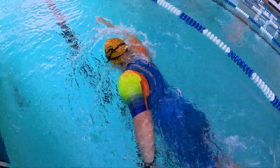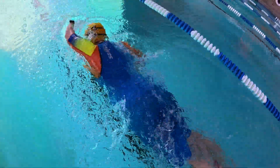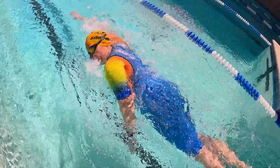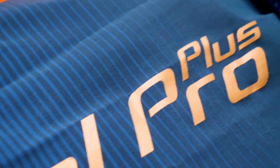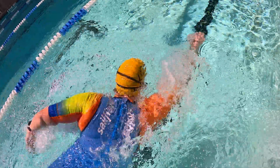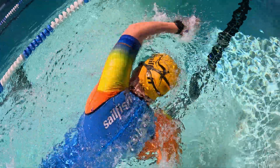One of the decisions I had to make is, would I wear a swimsuit or would I wear a tri-suit? Well, since the race will probably be not wetsuit legal, which is actually a good thing for me, I will be opting for a swim skin. Not just any swim skin, I will be wearing the Sailfish Rebel Pro Plus One swim skin. And I tell you what, this thing is hydrodynamic, it is fast, and it's just gonna give me an extra benefit on race day. I'm excited for it.